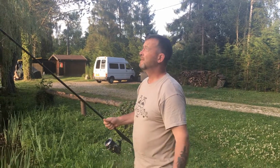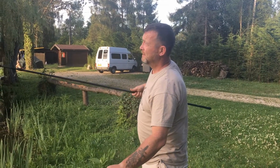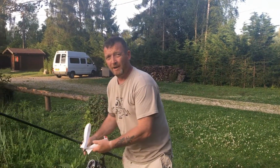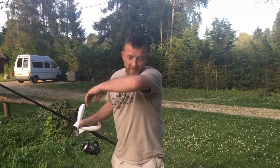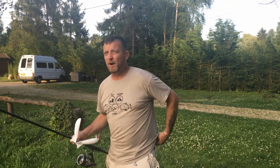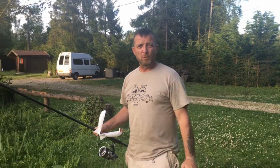Not saying there's a problem with using the wafters, but I just think there's quite a bit of silt out there, and on the drop they could get covered by a few leaves and not be seen. Yeah, the carp will find them eventually, but we want quick bites.